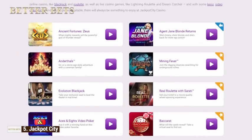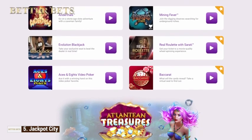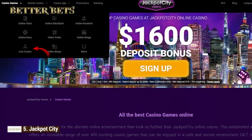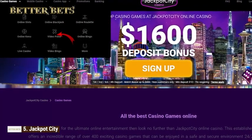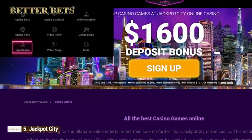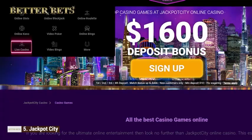On top of that, the website's library also includes a wide variety of other contemporary slots, table games, bingo, and live casino games. You can play blackjack, roulette, video poker, baccarat, and keno in their RNG form, or find them in the live casino section for a more authentic gambling experience.